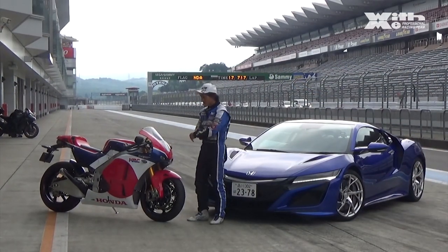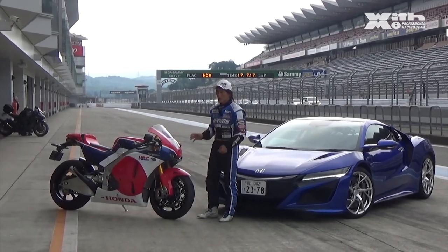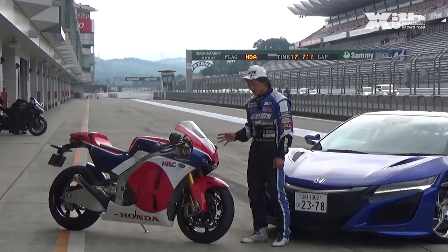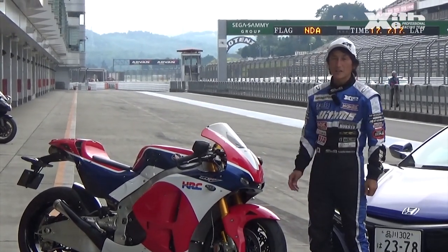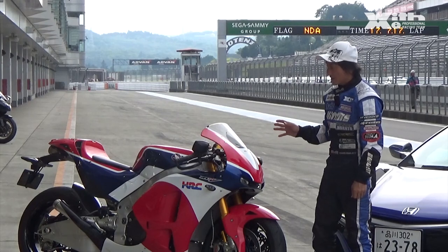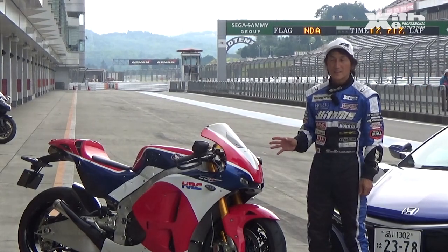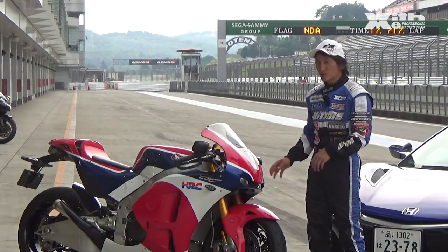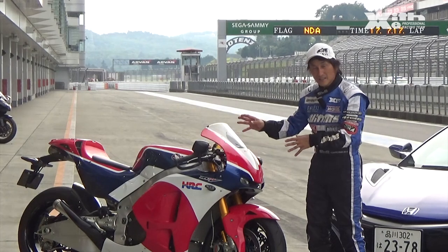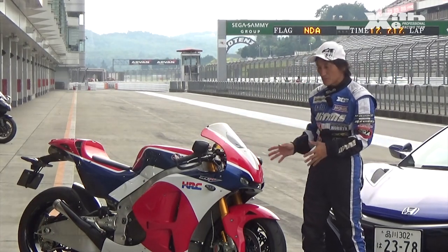Now for the Japanese market model at Fuji International Speedway. Is taking the 70 horsepower version to the racetrack a blasphemy? Certainly, 70 horsepower could be enough for the street. The dry weight of 170 kilograms is fairly close to 158 kilograms for the MotoGP racer, and the agility and maneuverability is definitely MotoGP class. But the strongest setback is the rev limit.